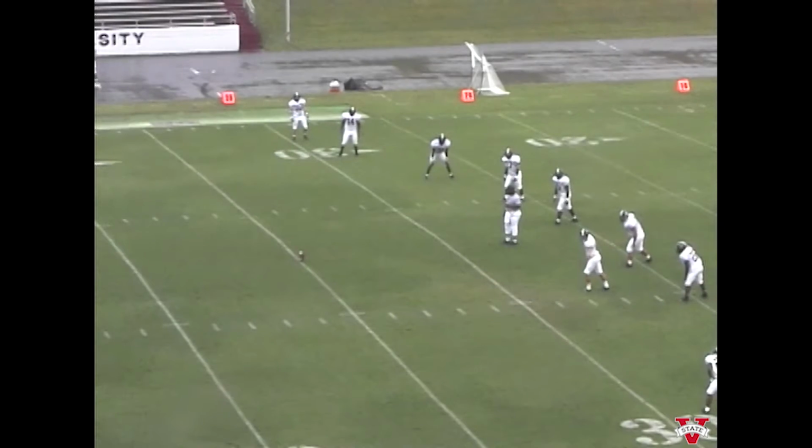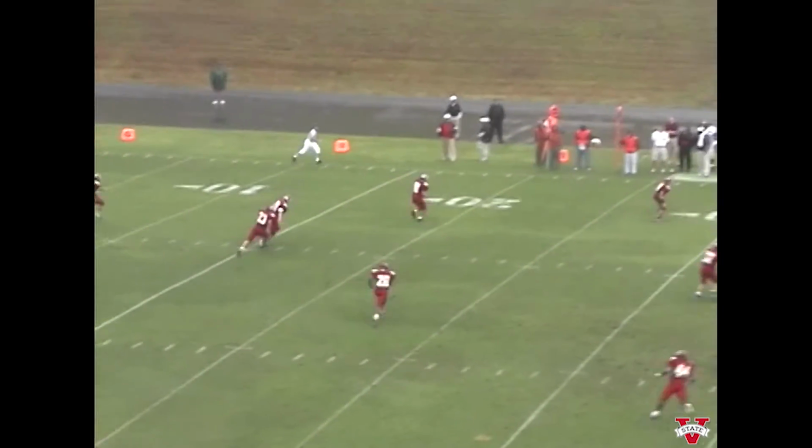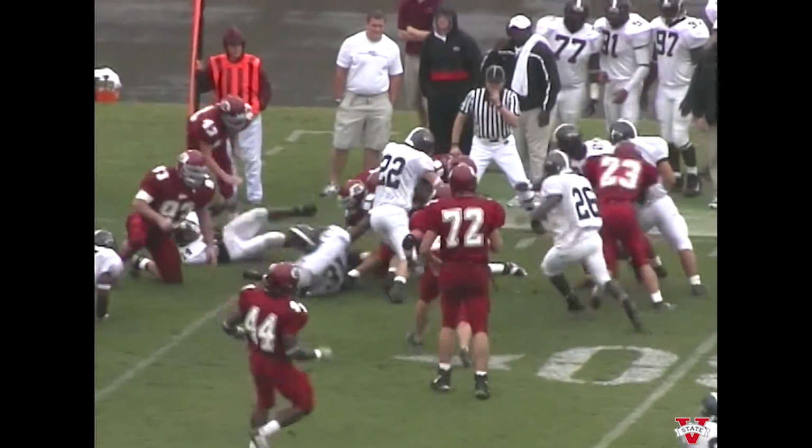Can't see the number there. Looks like 40-something. Just cannot read that number that far away. Short kick this time to the right side. It's going to hit and bounce. And at the 21-yard line, they picked it up, and he's hit it to 25, 26.